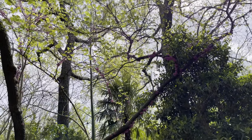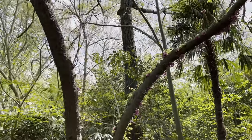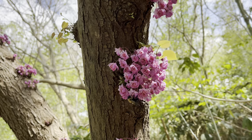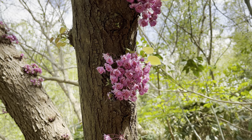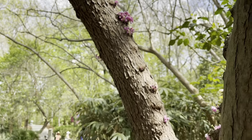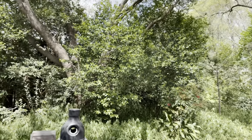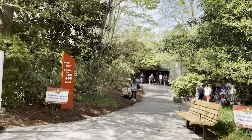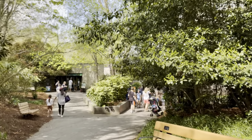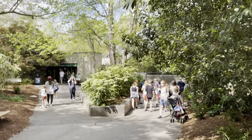Blooms on the bark. It's kind of wild, isn't it? All right, let's go see some birds. Into the aviary we go.